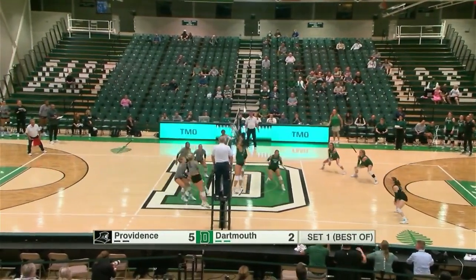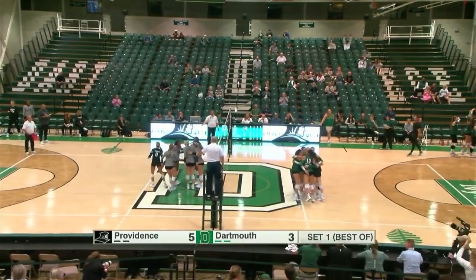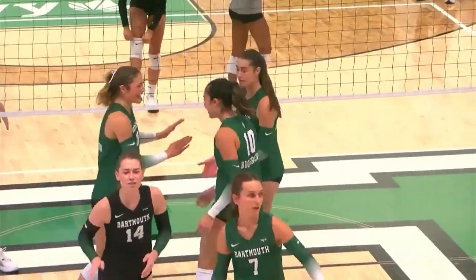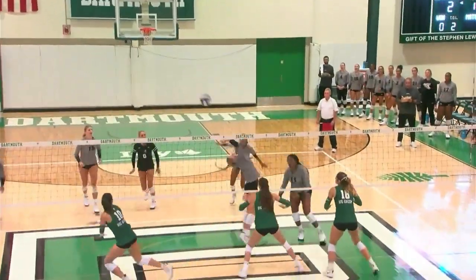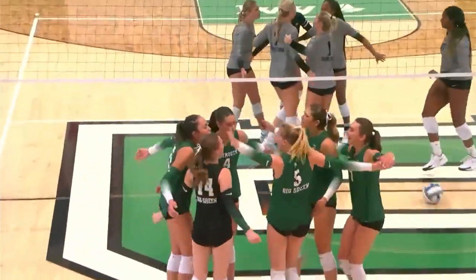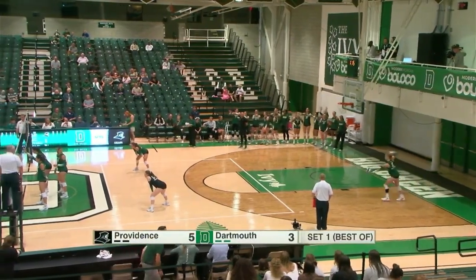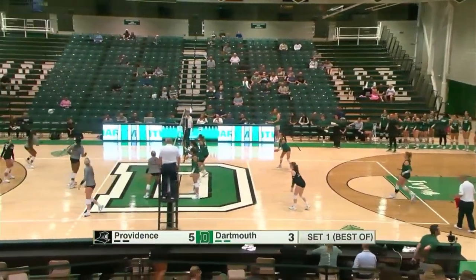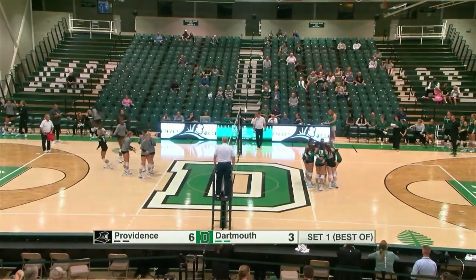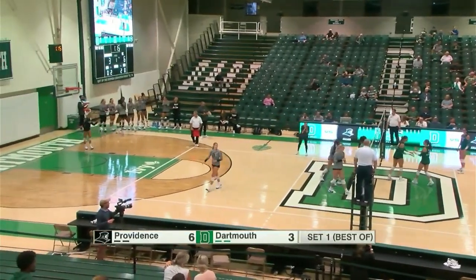And here's the setup for the attack, and that one off the block of Kawani Goots, who picks up the projection. That's one area of the game you like to see Goots continue to improve on. Over the last few years, you've seen her really become a very efficient hitter, can really handle whether things are in system or out of system. But if she can become a weapon in the blocking game as well, she's really going to turn into an all-around dangerous player.